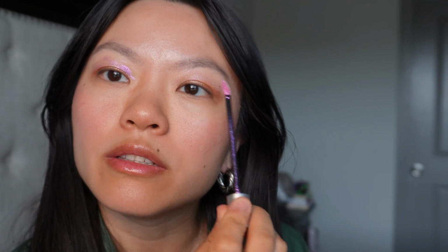So there's not a ton of product on here, and I typically do wipe it off a little, but as you can see on this eye, we're running out of product, so I do need to go in a little bit and get a little bit more. I personally prefer that. I would rather have to go in and get more product on the doe foot applicator than be saturated with too much product.